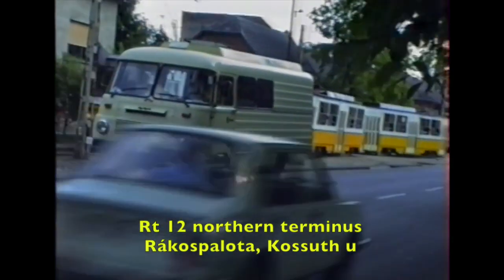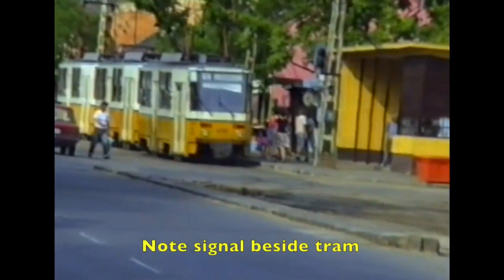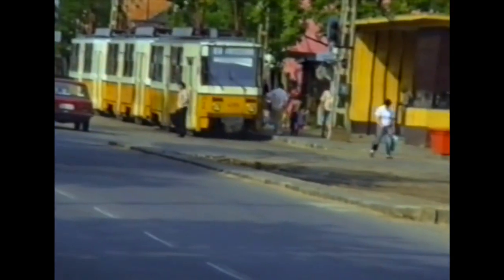This is the number 12 terminus, which is unusual in a few ways. Instead of a scissors crossover, it's got a facing, then a trailing crossover in tandem, like they had in Wynyard Tunnel. And the tram's just pulling into the stub terminus now. Double track stub, of course. And the other thing is that when it departs, you'll see it take the street in the foreground. When I was coming out here, I expected it was a balloon loop around a block, but it's not.